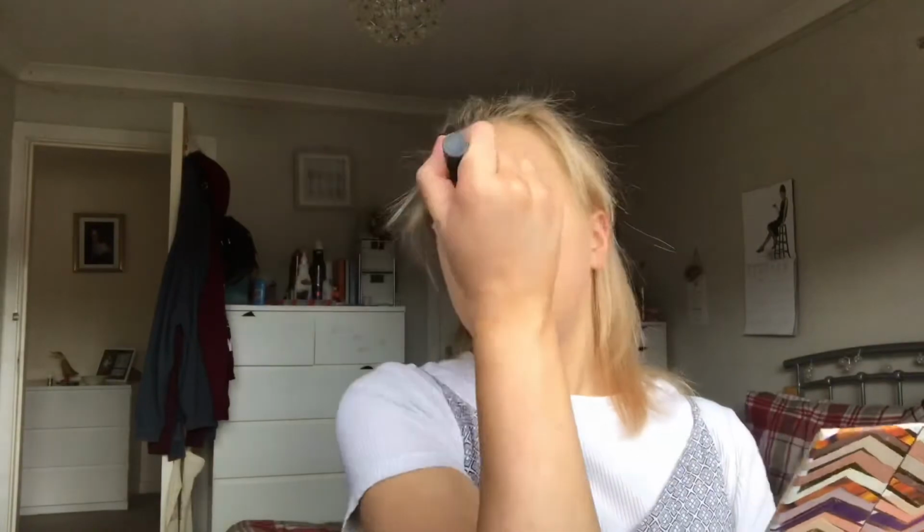Okay, so now that I'm all powdered and my skin's all matte, I will go in with bronzer because, as you can see, my face is very flat. There's nothing really going on, so I'm just going to be using bronzer. I use the Hoola bronzer like I do every day I use makeup. I won't be contouring today because I don't really see the need for it on an everyday basis.